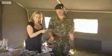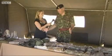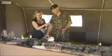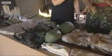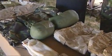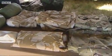The paras are going out over the winter tour, and so they will get a winter supplement, which is thermal trousers and jacket, Arctic gloves and hats, windproof trousers, waterproofs and so forth. So anything to deal with the extremes of temperature you get in the winter. They'll also be receiving clothing in the new camouflage pattern.